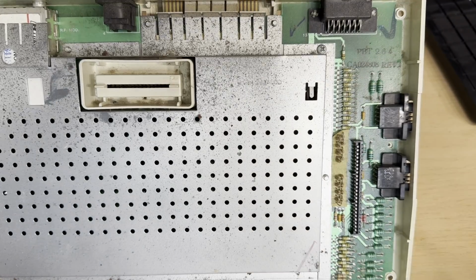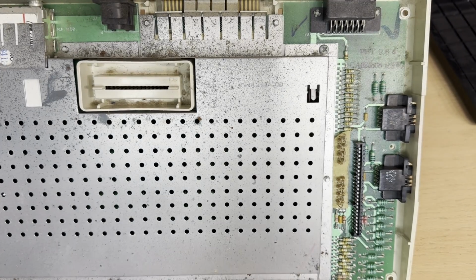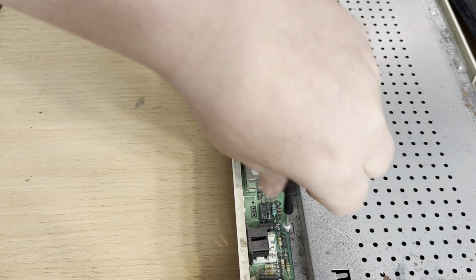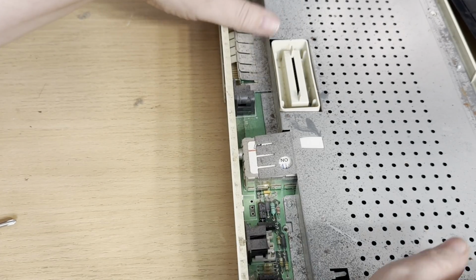Now, the main board is still held in there with 2 screws, and you have to undo those before we can remove it from the bottom case. As you can see, Atari have a habit of over-engineering their systems, and this cost-reduced version of the original 800 is still pretty much way up there in build quality.